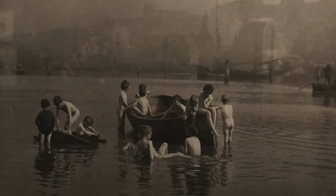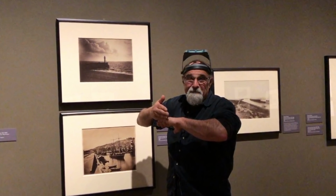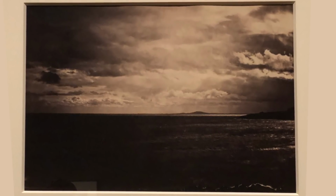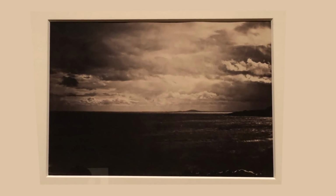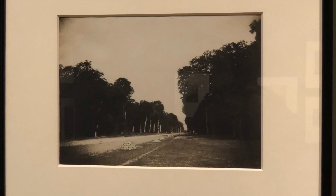Moving from the genre section of the show to the landscape area, your curiosity about Don's odd-looking headgear will finally be satisfied. We're now in my favorite room for the show, which is the landscape room. Again, really large, oversized prints, mammoth plates that document nature to such a spectacular degree. Gustave Le Gray was one of the best early landscape photographers.